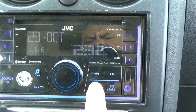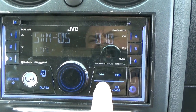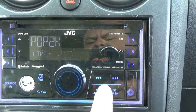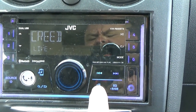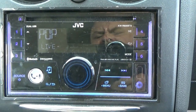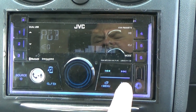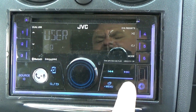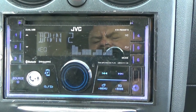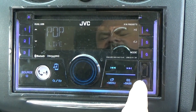You can go through and set your screen if you want the date and time, the Sirius channel or whatever, the channel, the title or the artist, so you can select what you want there. It's got 11 preset equalizer settings, as you can see there. You can also set your own equalizer on here.